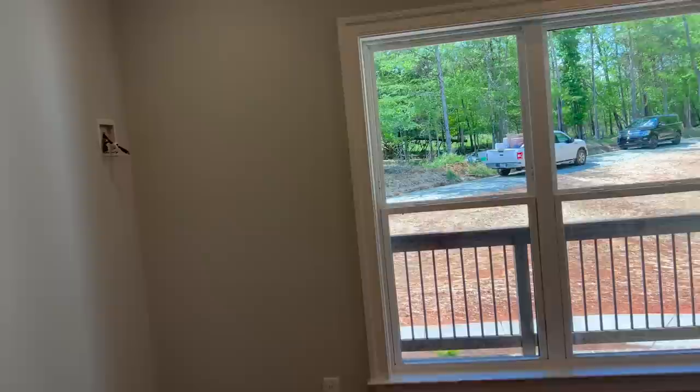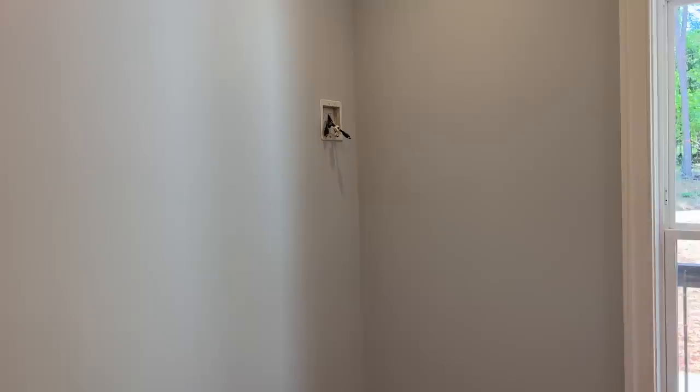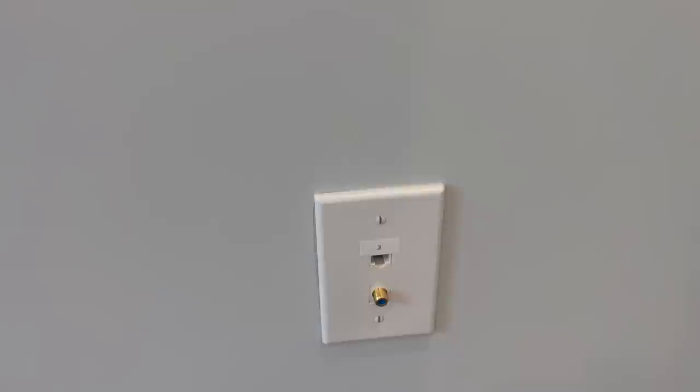And this is actually my husband's office. So I guess he's gonna put a TV here. And it does have a small closet in here. We just put some shelves in here. But this is the office. One thing we did in most rooms, we did a direct connection to internet service.